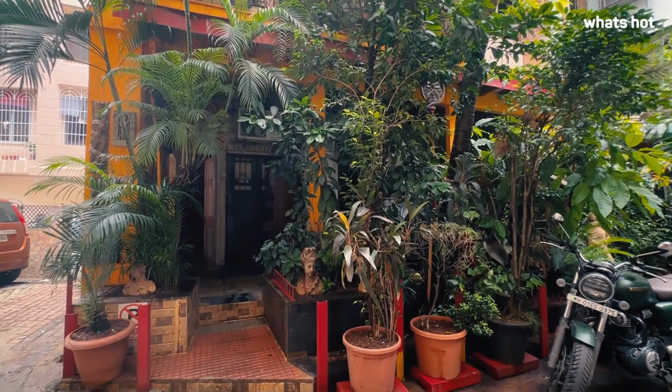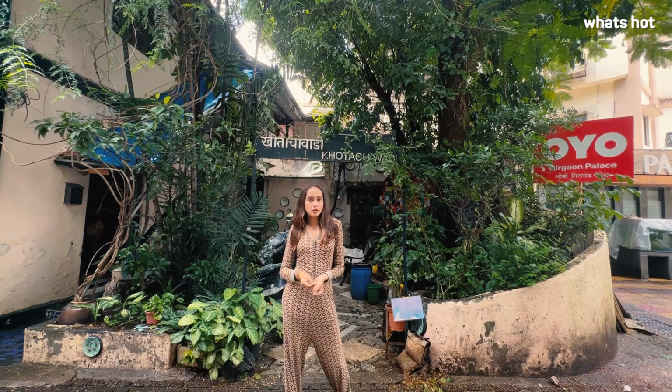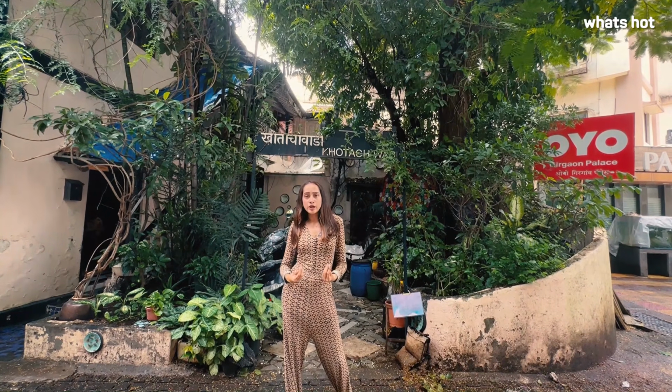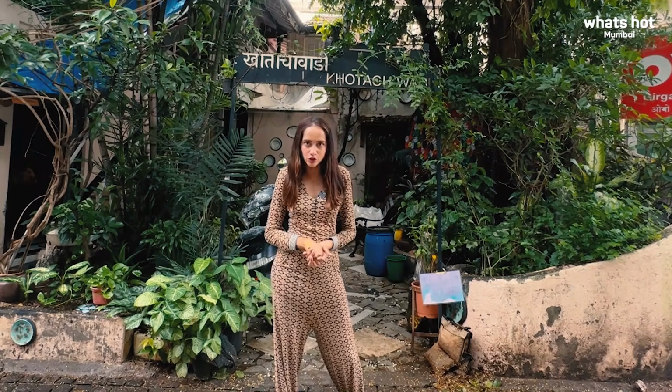So we all know of Bombay as a British colony, right? But did you know that even before the British rule, Bombay was under the influence of the Portuguese, and during this time, they tried to convert a lot of locals to Christianity. Those who refused to convert left Bombay, and so the community that was left behind were the Christians.